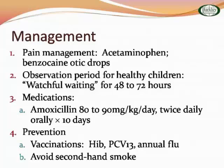If an antibiotic is needed after, say, 48 to 72 hours, because the child is continuing, worsening, or developing a fever and so forth, think about your amoxicillin, 80 to 90 milligrams per kilogram per day, twice daily times 10 days. And then, of course, we've got good preventive measures like your Hib, your Prevnar, and your annual flu vaccine, and try to avoid secondhand smoke.